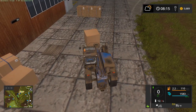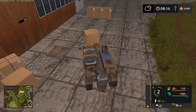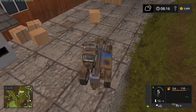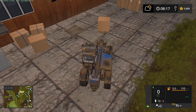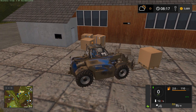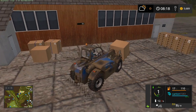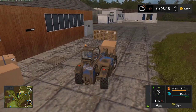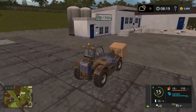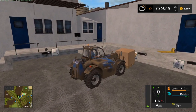Let's straighten that up, because I'm not happy with that. There we go. Right, and let's get onto it straight up. There we go. That's much better. Much happier with that. Oh, this isn't quite a full pallet of boxes. I've been a little bit swift in that. That's unfortunate. But this should still work.